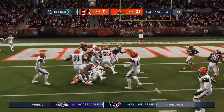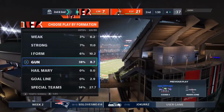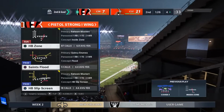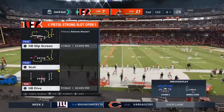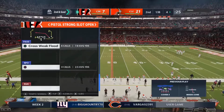Here's Mostert, and the hole closes quickly here. He can fight only to about the 4. Only a yard that time, second and goal. Looking at this now, you got a couple more cracks here this close. Sneak it. I don't think you even go into a huddle. Just line up, snap it, and fall in behind those guys into the end zone.